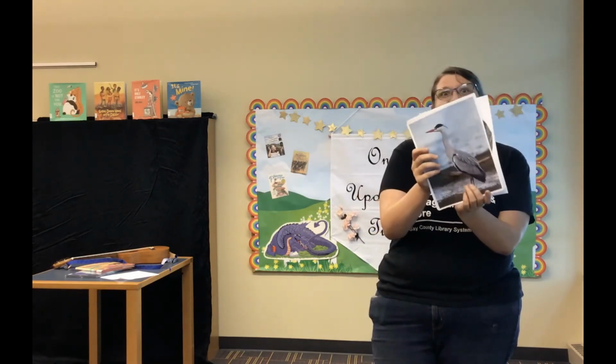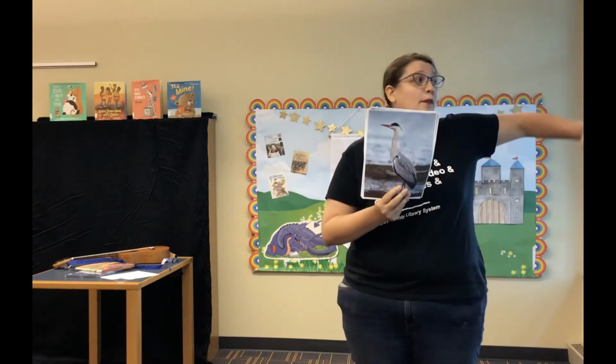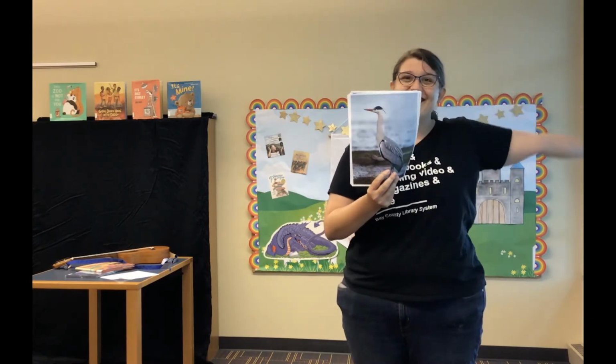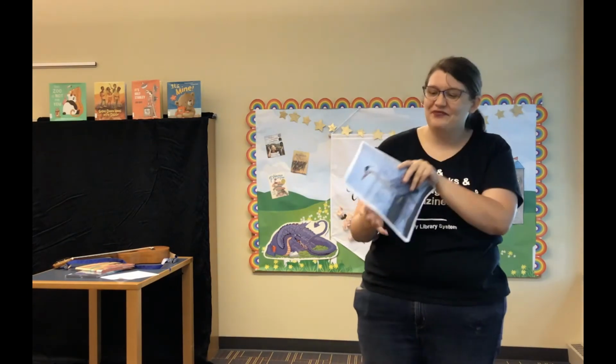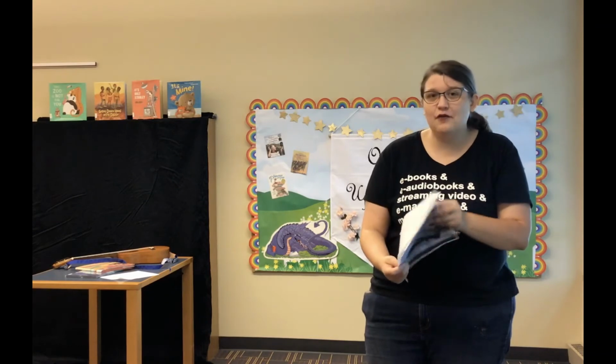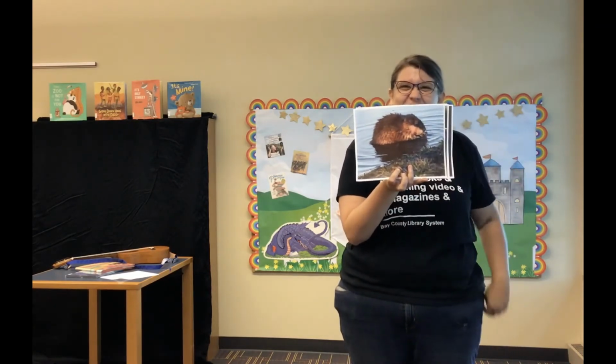What about this guy? If you ever see him flying, he's real big and long. Yeah, he's a blue heron. We've got lots of those, especially up north. All right, and here I brought a tricky one. What do you think this one is? Have you seen him before?